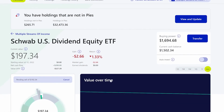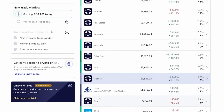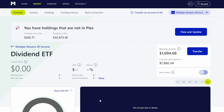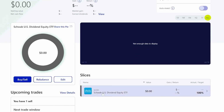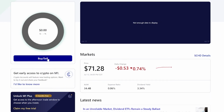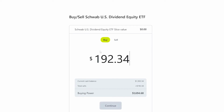Now I'm going to go to the pie that I want to add the SCHD ETF into. So I'm going to go into the dividend ETF folder. All right, so it's added to the pie. So now I'm just going to click on it, and I'm going to buy the exact same amount that I sold. I'm going to click continue.